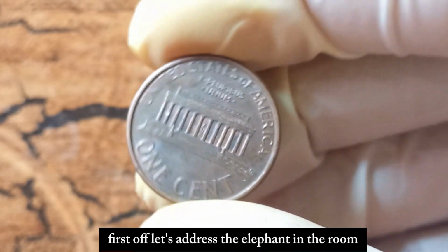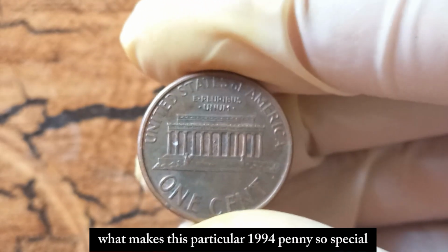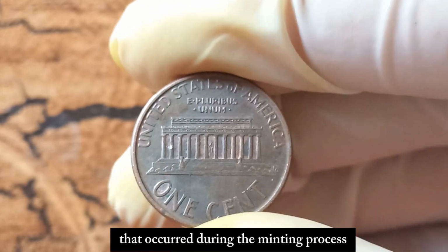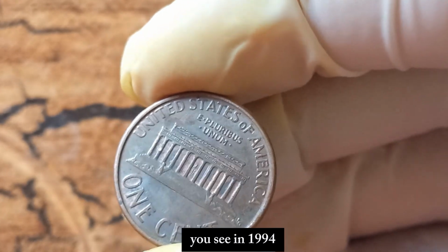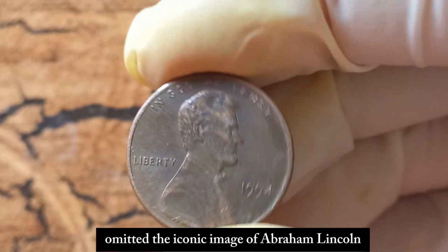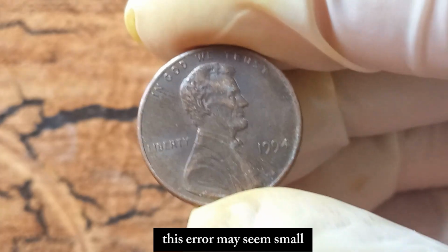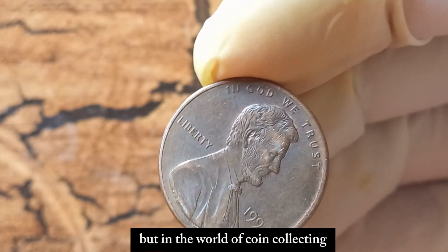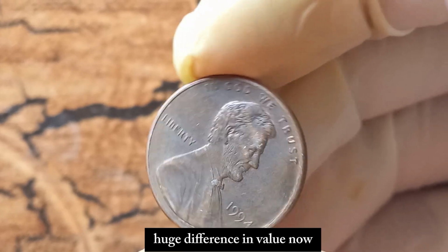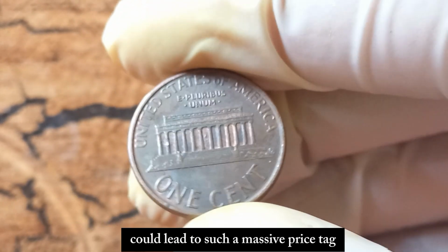First off, let's address the elephant in the room. What makes this particular 1994 penny so special? Well, it all comes down to a little mistake that occurred during the minting process. You see, in 1994, the Denver Mint accidentally omitted the iconic image of Abraham Lincoln from a small batch of pennies. This error may seem small, but in the world of coin collecting, even the tiniest discrepancies can make a huge difference in value.